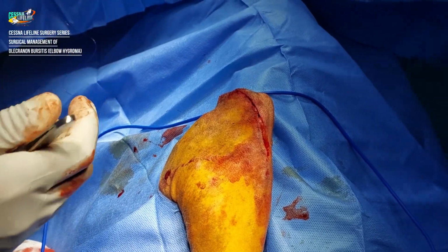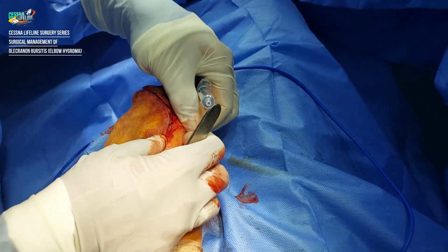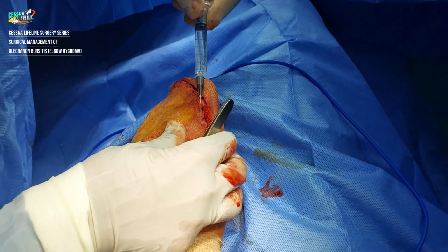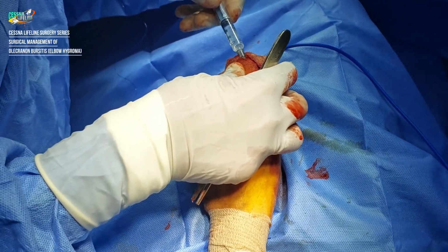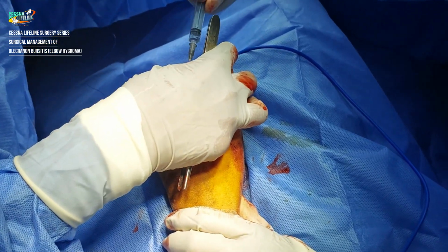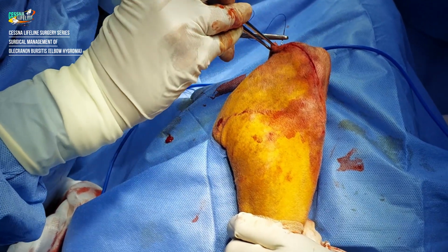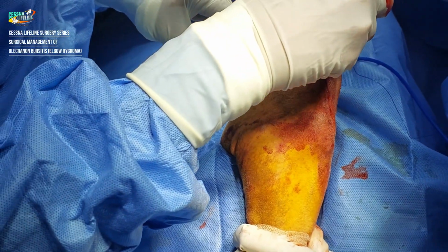Can I change the needle? Now the next suture line I am putting is a continuous suture. I am using 2-0 PDS again.